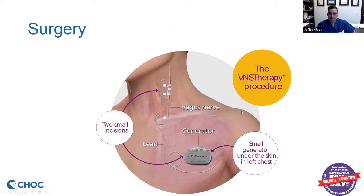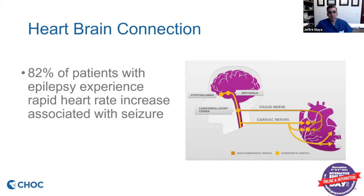This is again just showing what the device looks like with the wire and the generator in the chest. And the device works three different ways. One is that we program it so it's sending a pulse or a signal up to the brain throughout the day. When we first implant it, it's sending a signal for 30 seconds every 5 minutes throughout the entire day, so you're getting hundreds of these pulses throughout the day. In addition, patients will have a magnet. When patients have a cluster of seizures, lots of seizures back to back, or a very long seizure, you can swipe the magnet over the device, and that can send a pulse at that time. Sometimes that's able to help stop or shorten the seizure as well.